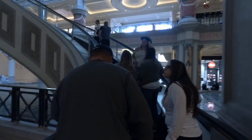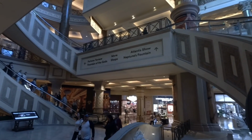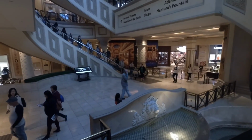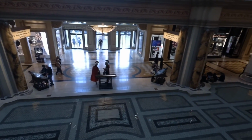Okay, let's go up the floor, the Atlantis show. The Atlantis show here is kind of cool. Oh, whoa. This way they have two guards that greet you with basic information. It's pretty cool.